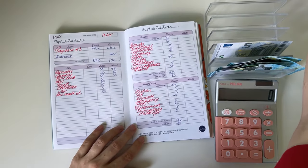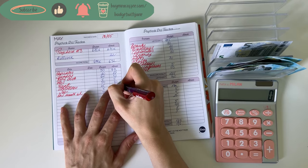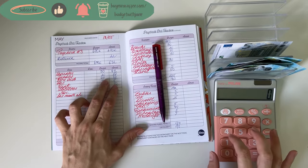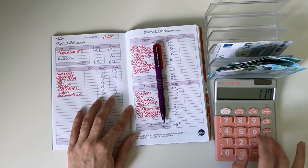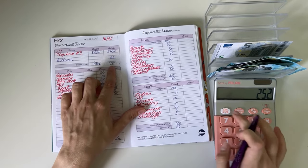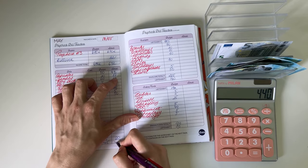Perfect. So gas got 5, rent got 50, utilities got 25, miscellaneous got 5, and 1 month ahead it got 50. So bills and cash envelopes this week got, let's see, 252. So 692 minus 252 is 440.